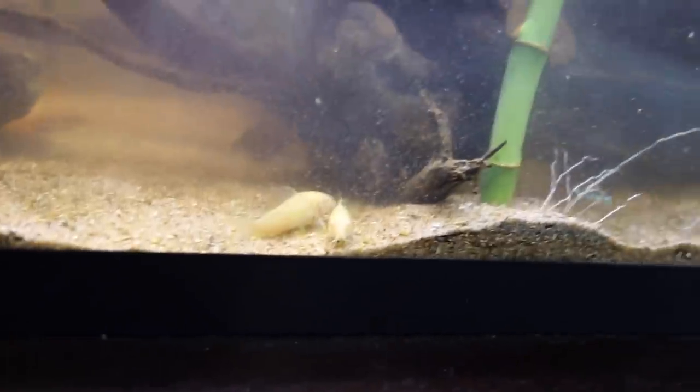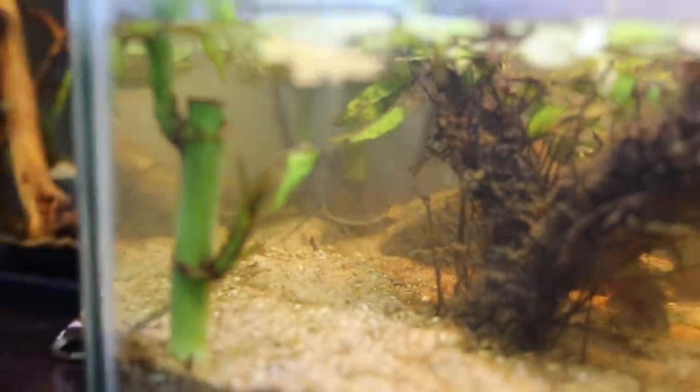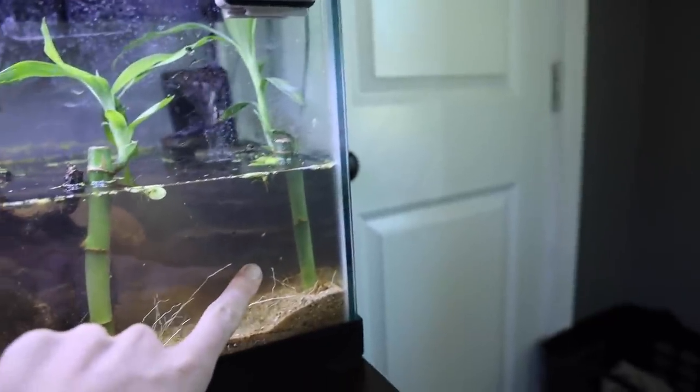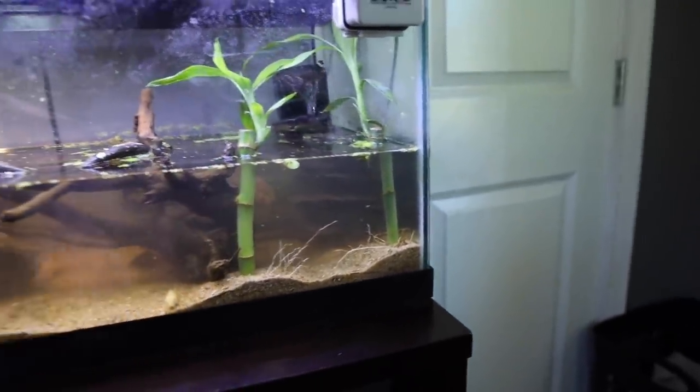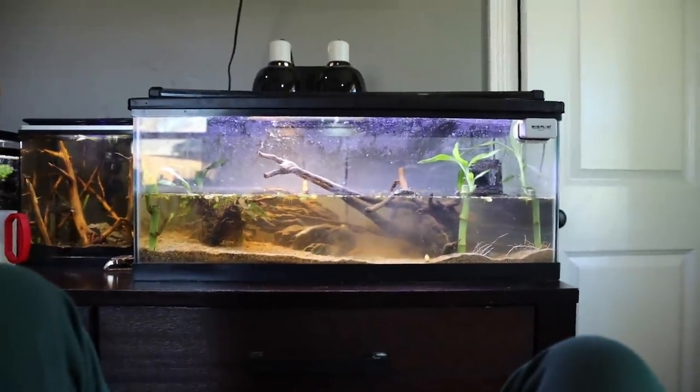All four of my tetras are down there. We got the Cory catfish. We've got everything. And then our snake neck, you guys can see he is right back there. I took some of the rock out there, took some of the rock out over here, and then I moved these two pieces of bamboo so he couldn't get stuck in them. But that is the turtle tank. Basically it looks the same, but now we got a snake neck turtle.